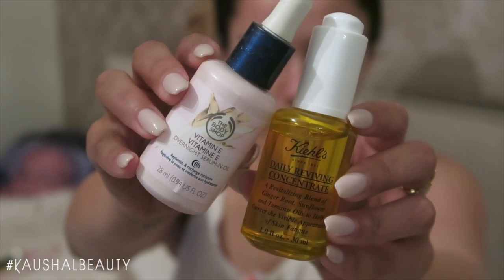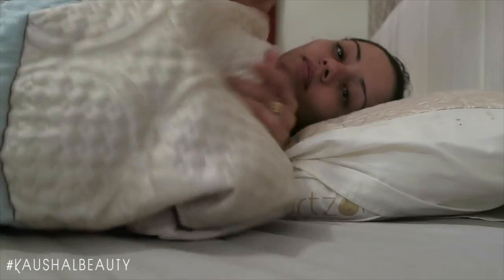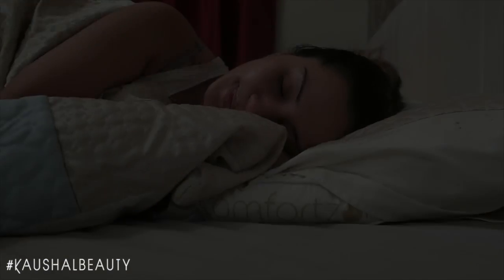So I just like to keep it quite simple. So I put a little bit of eye cream on, a big slathering of lip balm, and then I like to go in with facial oil. So these are the two facial oils that I'm using right now, and I just like to press this all into my skin until I'm feeling nice and moisturized, and then it is time to go to bed. And I try and get a good night's sleep before I have to wake up in the morning.